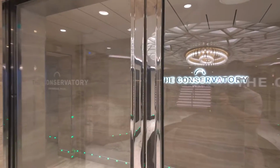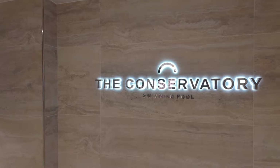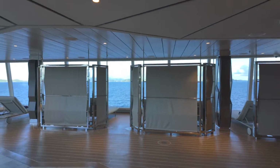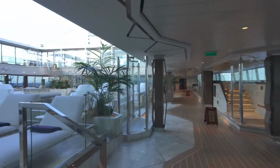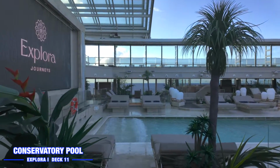As we make our way aft, we will arrive at the conservatory pool and bar area. As the name implies, you will find the ship's main pool and a bar for the pool area. But you will also find two more whirlpool tubs on both sides of the ship. Not only are these whirlpool tubs covered, but they also look out to the ocean as well.